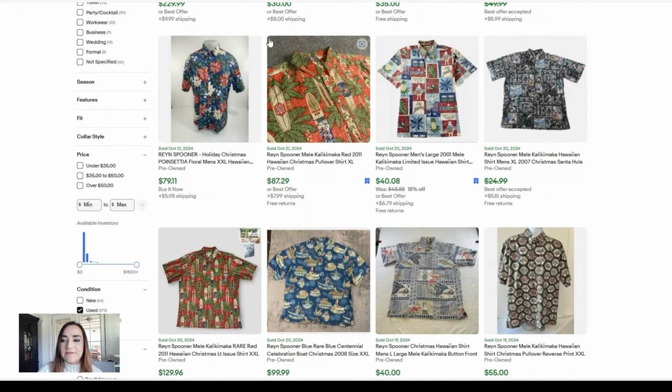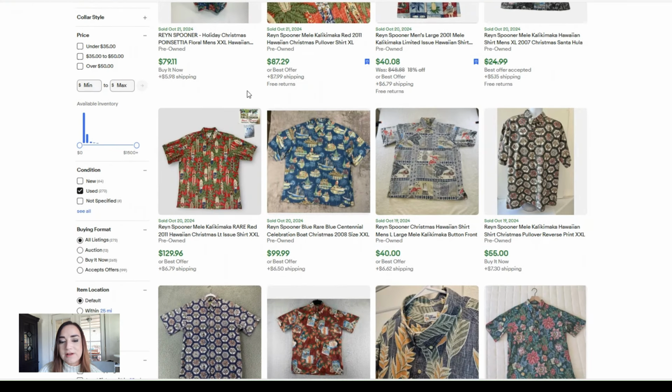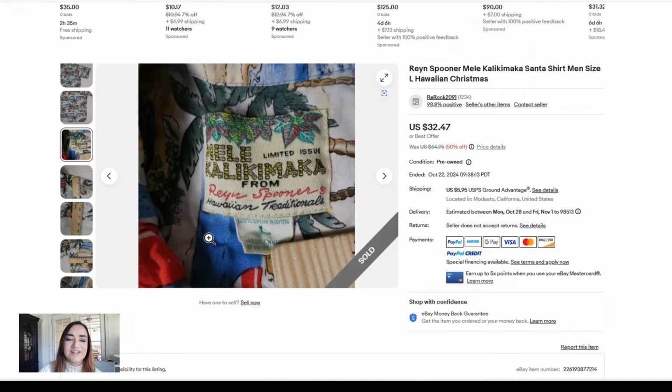This one sold for $87 with surfing. So these are all Hawaiian shirts. Here's another one with surfboards on it. That one sold for almost $130. Another one for $55, another one for $99. And then they do have a few different variations on their tags, but the ones that are specifically for Christmas usually say Hawaiian, or Merry Christmas in Hawaiian, Mele Kalikimaka. I think I screw that up every time I say it, from Ryan Spooner. So that's what those tags look like.